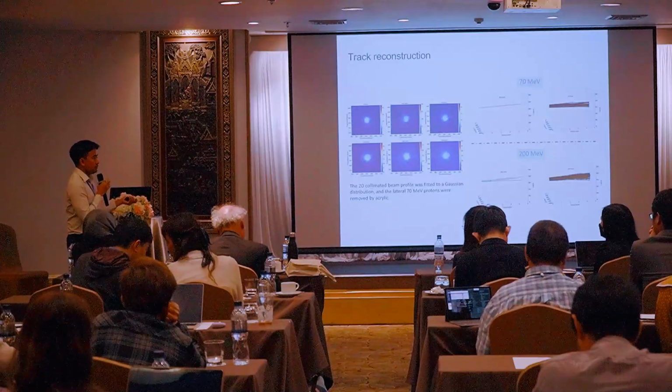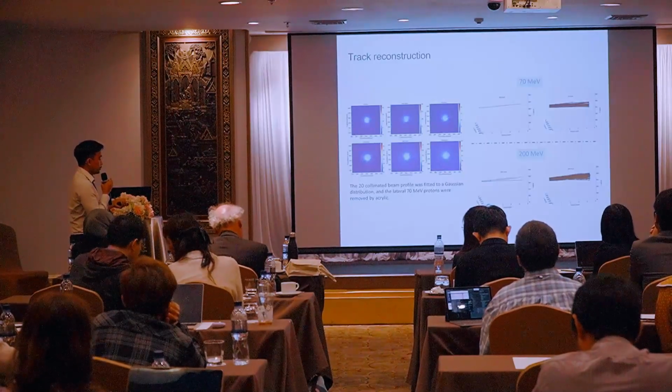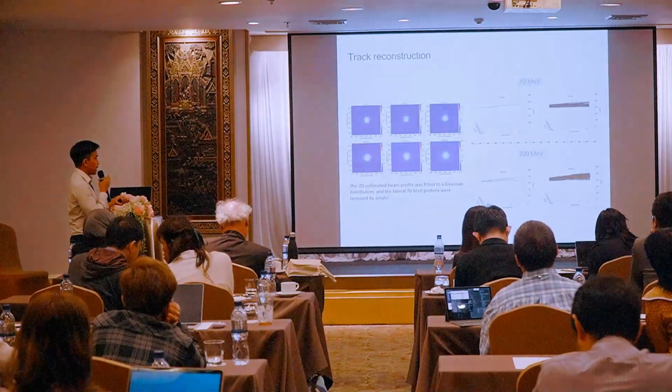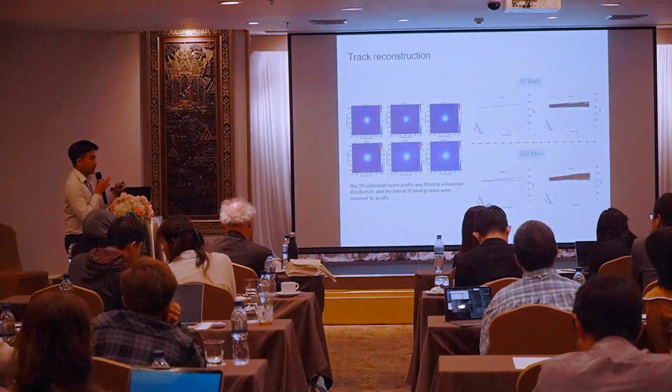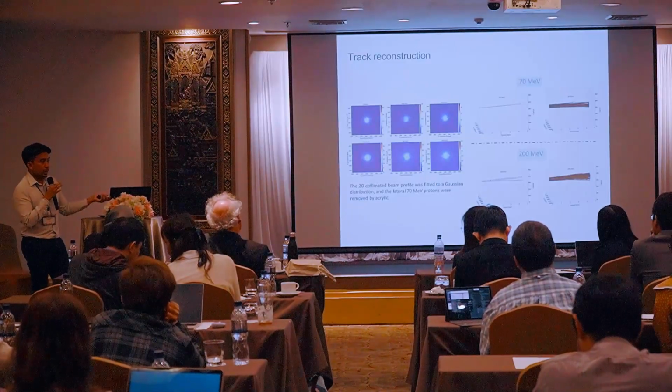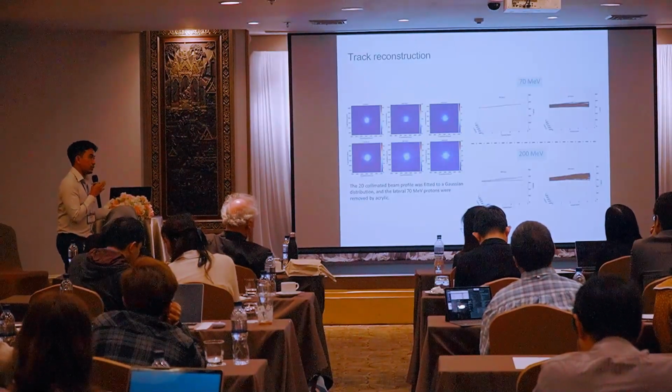Now we turn to the software part. We have to really develop the software, develop the algorithm to track the proton, and then use this information of the proton and also the proton energy for image reconstruction in the future.